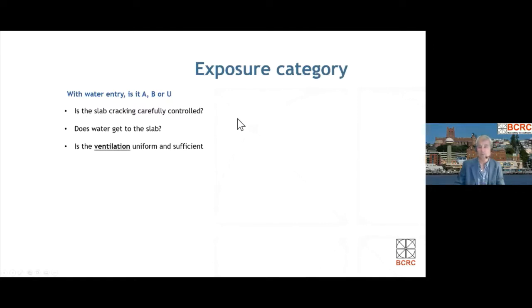So, is it an A, is it a B, is it a U? How well are we managing the crack control? Is there water? There's always some water. Is the ventilation effective? These are key questions, and these are questions that we have to discuss with the design team, because they're not questions that we can answer unilaterally. In fact, it's got to be a team effort to get this right.